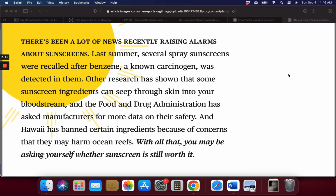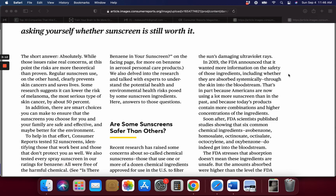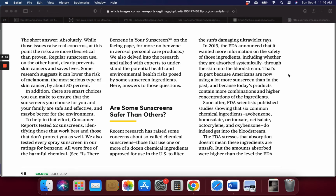So anyway, last year in 2021, a lot of sunscreens were recalled after benzene, a known carcinogen, was detected in them, and other research has shown some sunscreen ingredients can seep through your skin into the bloodstream. So the FDA asked manufacturers for more data on their safety, and Hawaii is banning certain ingredients because of concerns that they can harm the ocean reefs. I didn't really know all this, so that's pretty interesting. The short answer is absolutely, these raise concerns, but in addition, there are smart choices you can make to ensure that the sunscreens you choose for your family are safe and effective. So we're going to go through some of the sunscreens and why some are safer than others.